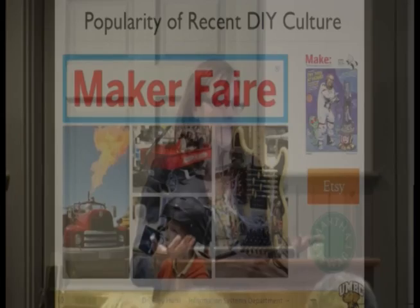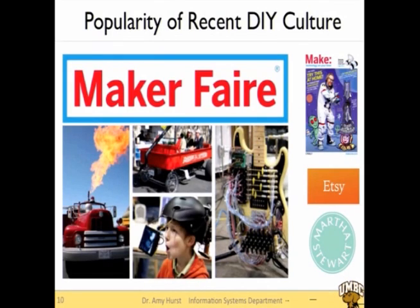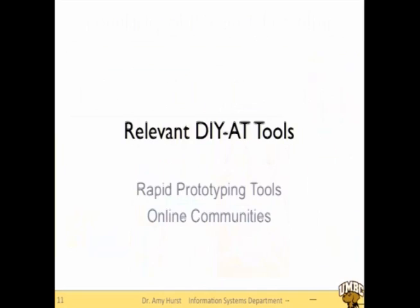Okay. So this making trend can also be seen in the success of Etsy, which is an online marketplace where people sell handmade goods. And then also, if you're not familiar with any of those examples, perhaps you've heard of Martha Stewart, and you're familiar with her empire that promotes do-it-yourself through TV shows, magazines, and blogs. Okay, so making, it's pretty big right now. A lot of people are doing it.